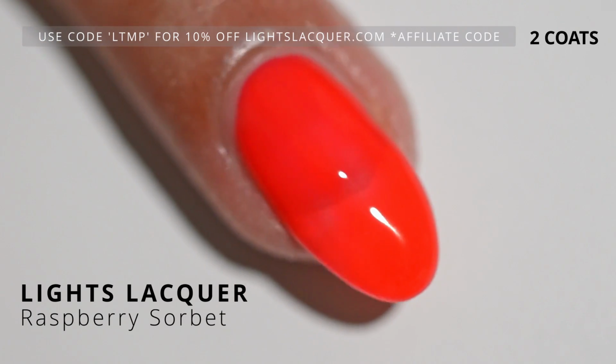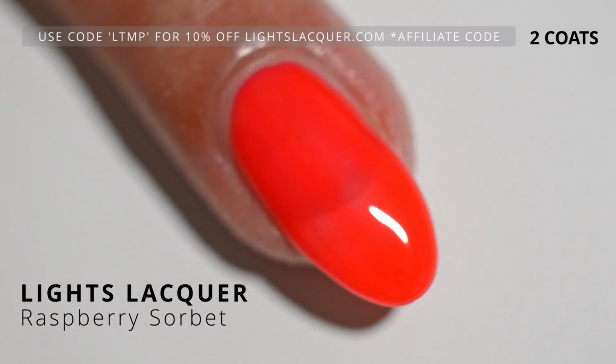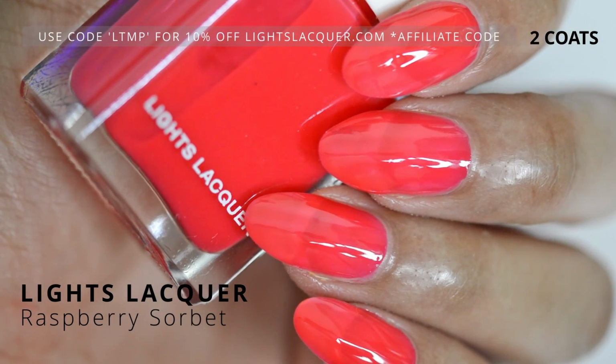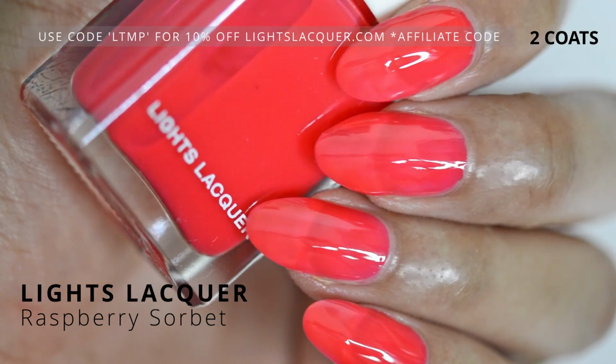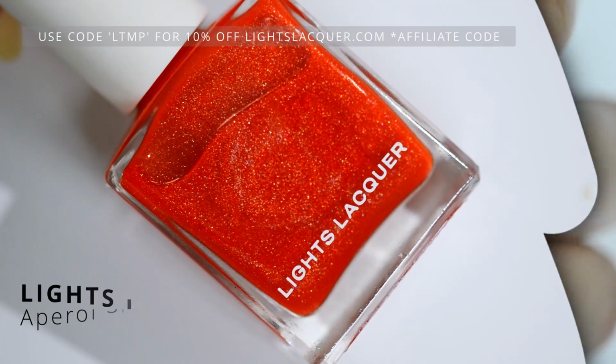So what I did and what I would suggest is to go back in with more polish and layer it near the tip of the nail and really let it fill in and blend together at those more bare spots. Personally, I feel like it leans more into the crelly territory because of how intense the color is. Overall, I really love this shade.